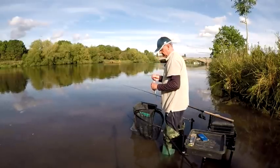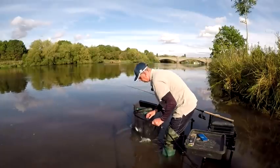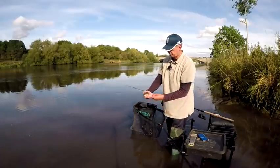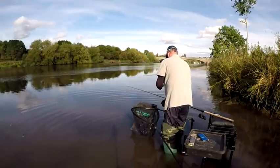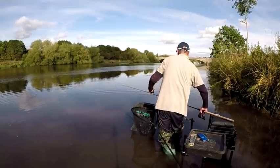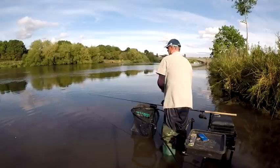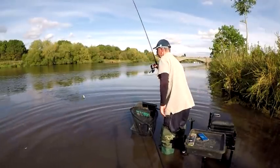Nice perch, this one. Lovely. So it's chasing after all the roach. Is that 10 ounce? But at the moment, the River Trent seems to be full of perch. Really is. Another perch.